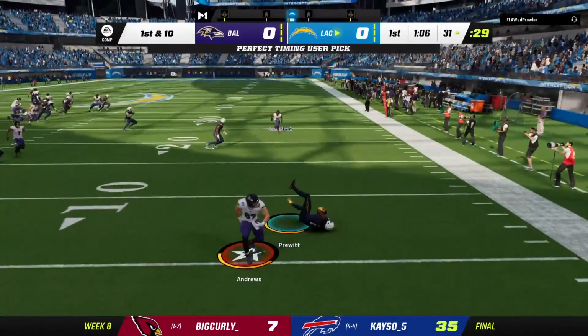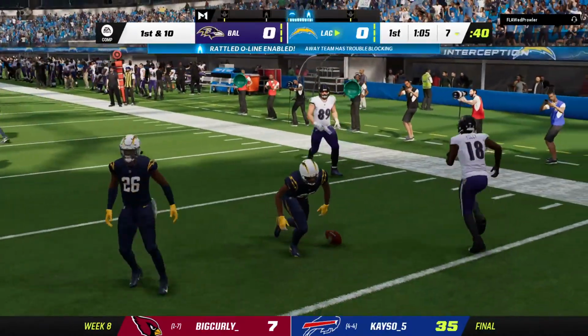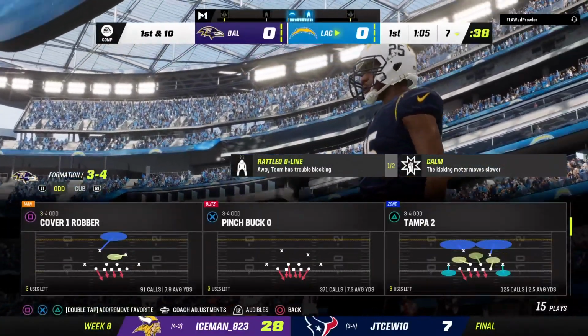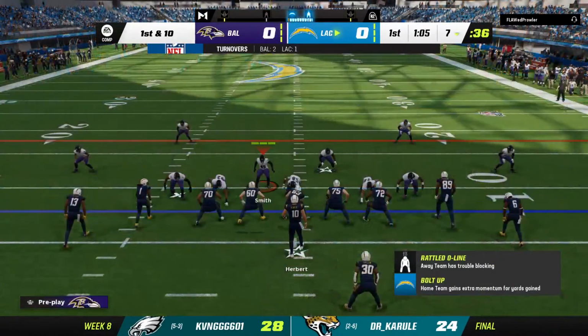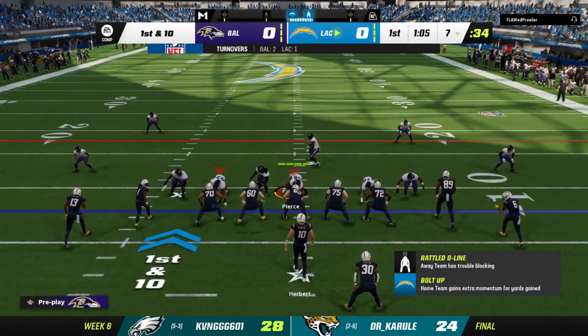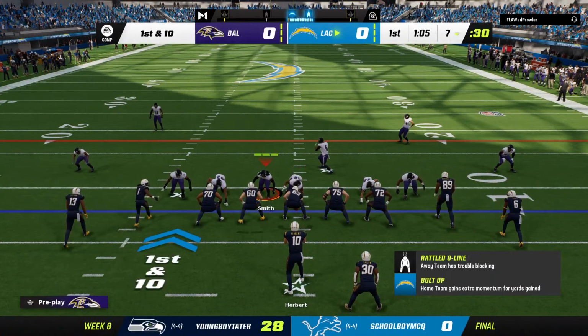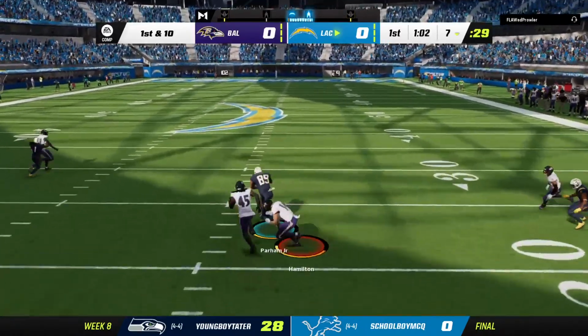And looking for Andrews, but this is intercepted. And the Chargers are going to have it here as they'll start at their own 7. 2nd straight drive now here, Charles, that have ended with an interception. And I just wonder, because I don't think it's going to rattle him necessarily, but I also wonder if it's going to nerve him a little bit. Does it lead to another one, or does he find a way to pull it together and become sharp again?